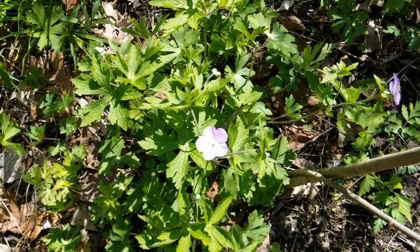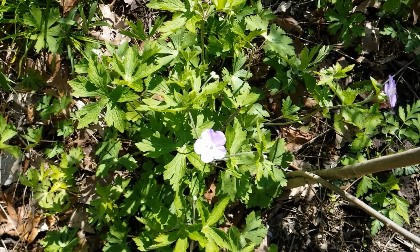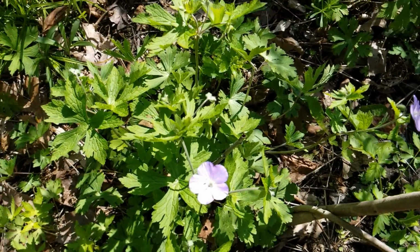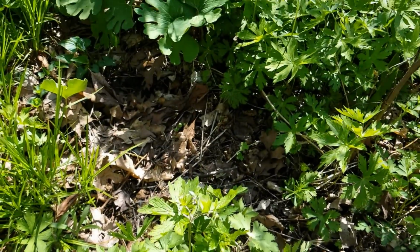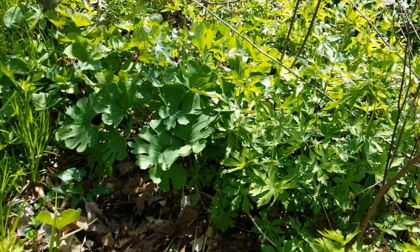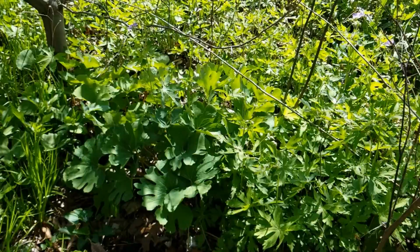Last week I showed you the leaves of the wild geranium, and here's the flower in full bloom. We have quite a few of them throughout the habitat garden at the Nature Center. There's the bloodroot leaves, those big giant leaves. The flower finished blooming about a couple weeks ago.